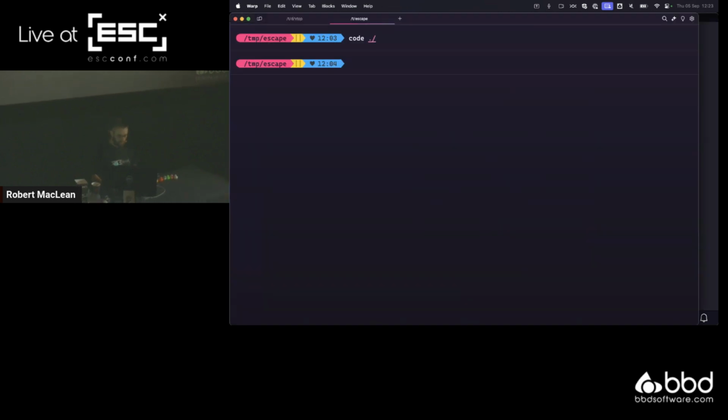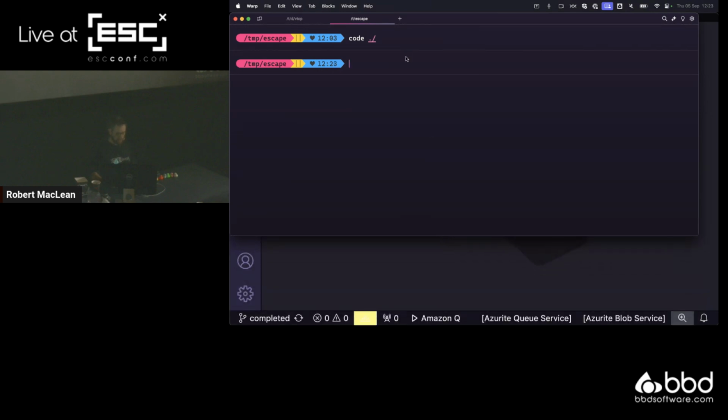Welcome to Command Prompt. Do shout if it's not big enough. You can't see, actually. Might cut off a little bit at the bottom for the people in the room. So we'll move it up a smidge. Right, I'm in a folder called Escape. Let's make a new folder. And you get to watch me badly type. We'll go in here.